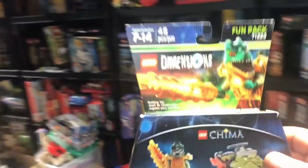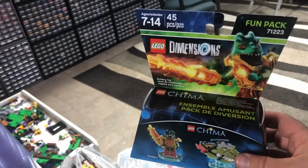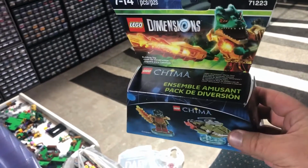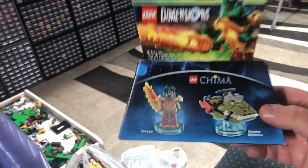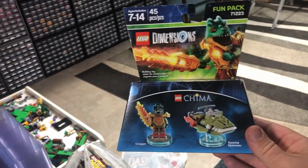so it'll be a good one to get rid of. These things are actually quite the pain to package because they've got just this weird-shaped box. So I've got to put this in a little larger package than normal and make sure that it arrives there safely, just in case it is somebody collecting it and not ripping it open for the set inside.